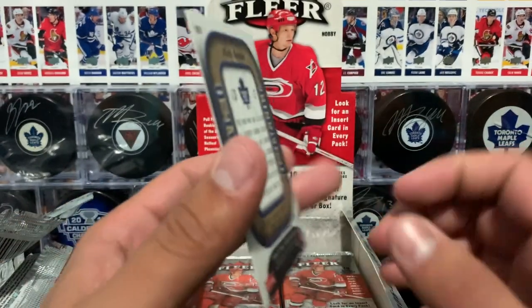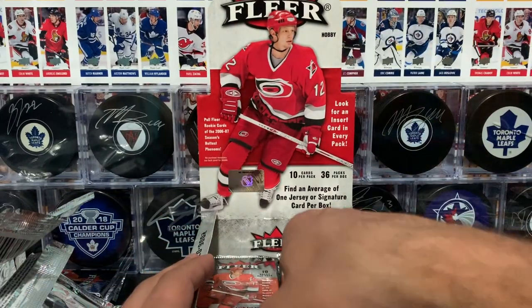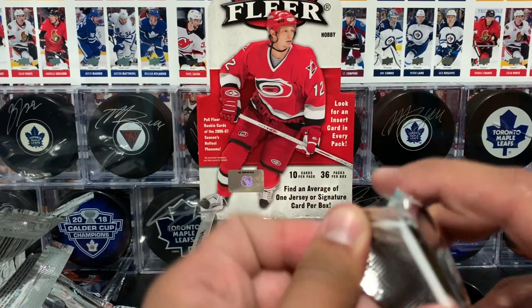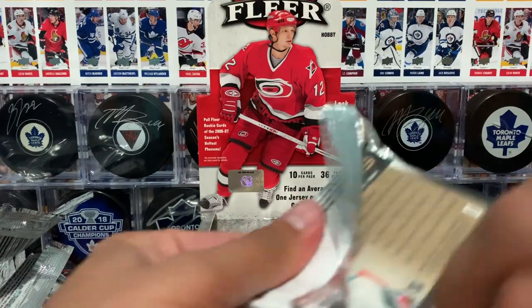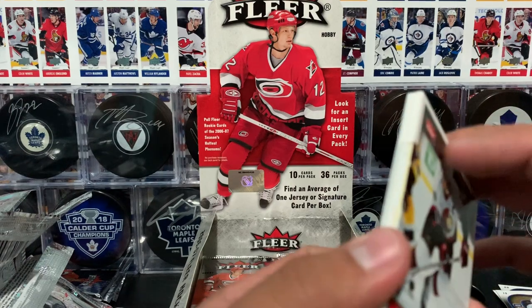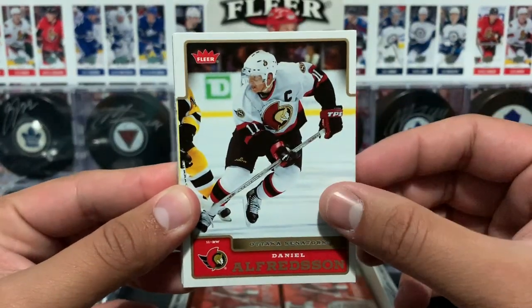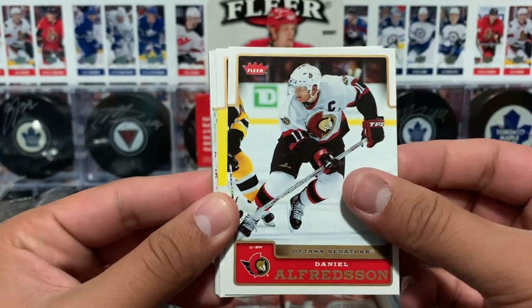And a Mats Sundin total. Oh. Insert Alfie and then Sundin. Those are two players I loved watching growing up whenever they faced each other. Battle of Ontario, the playoffs in the early 2000s, Ottawa and Toronto would somehow always meet. It was just so awesome to watch. And there you go. Look at this.